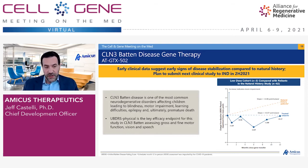So this is really encouraging initial results across both our CLN6 and CLN3 programs. We're actively working on the manufacturing and all the clinical development and regulatory discussions to move these into the next clinical studies, the registration-focused studies for both programs that we're looking to initiate here in the second half of 2021.